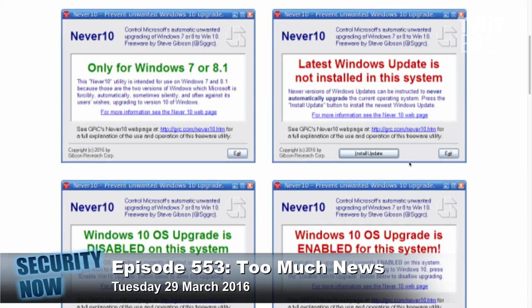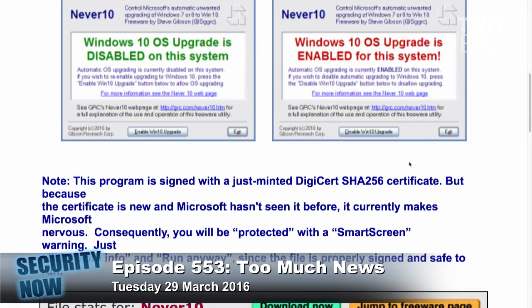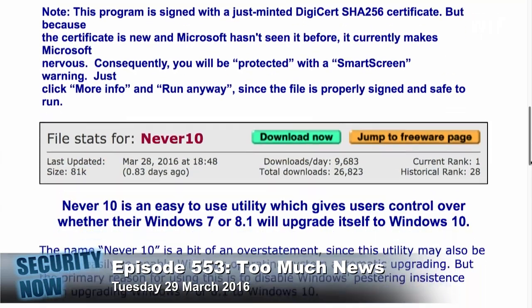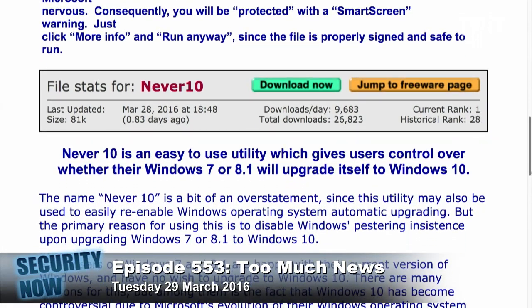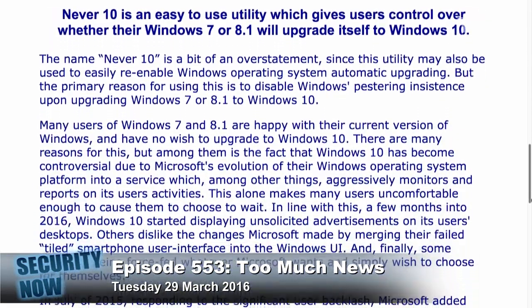Then it checks the current version of the Windows Update client, which is in the Windows System Directory. It looks at the version number, which is different for 7 or 8.1, to make sure that you've got the version number which supports these new registry keys. If not, then it tells you you need to update your version of Windows Update, which it'll do for you.